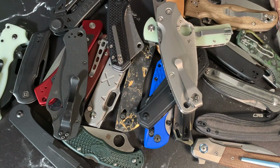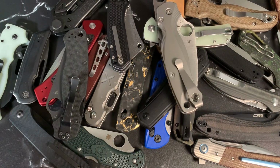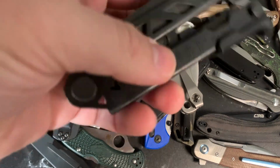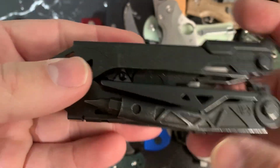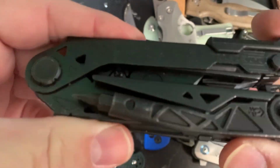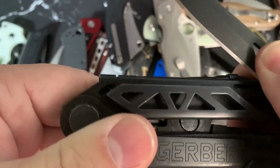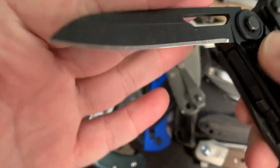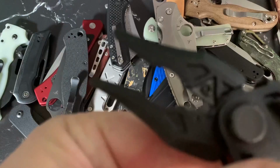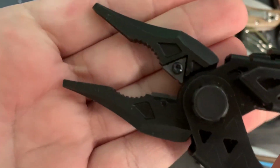All right, on to the manual flippers. Well, actually, let's get one other thing out of the way. I picked up a big ass Gerber Center-Drive, and I carried it some this year, in a sheath. This is too big for pocket carry. It's got a pretty substantial knife blade on it. I haven't used the knife all that much. The pliers on this are good. It's got replaceable hard wire cutters.